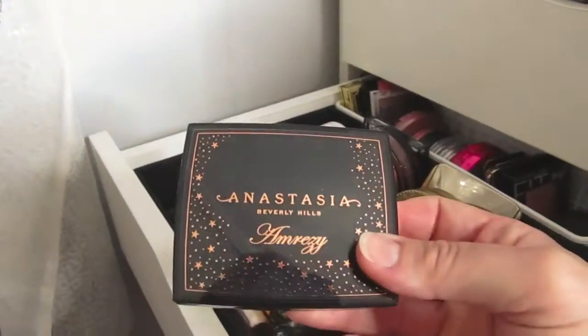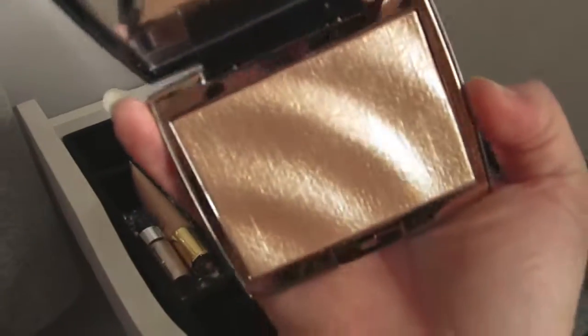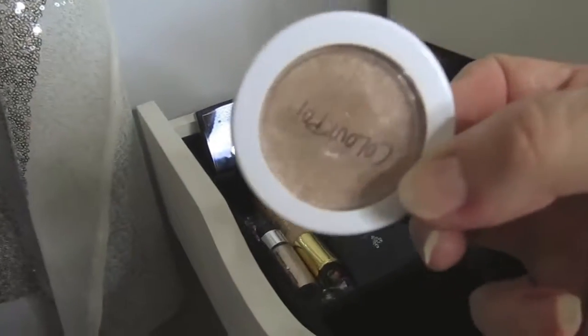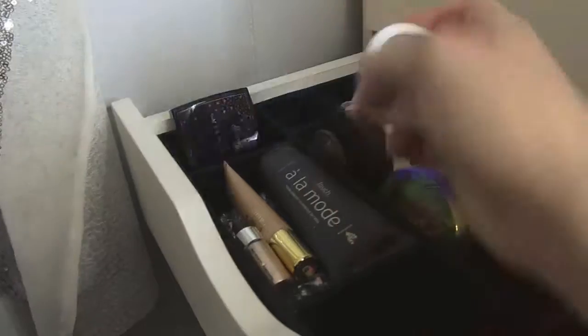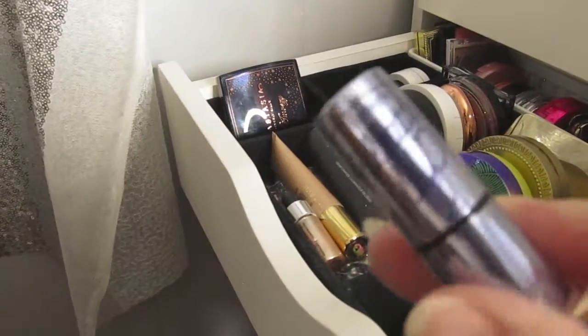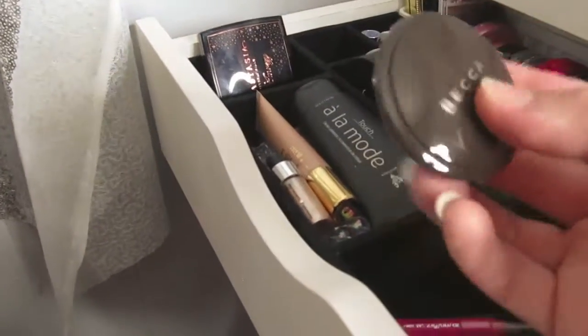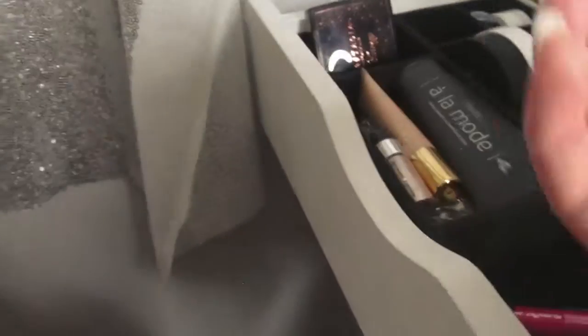This one is a powder, ABH, the new Amrezy one. So beautiful. I love this highlighter. I have one from ColourPop, Flexitarian. This one's also really, really good. And that Benefit Watts Up highlight stick. I have a sample Champagne Pop, Becca, Jacqueline's favorite. It was in the Allure beauty box.